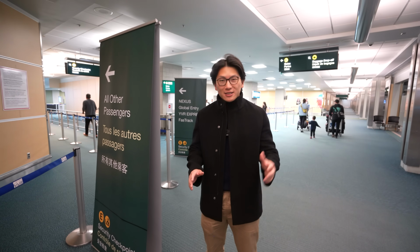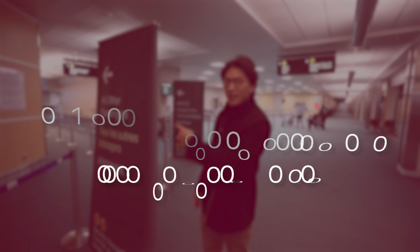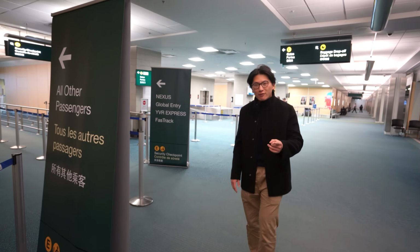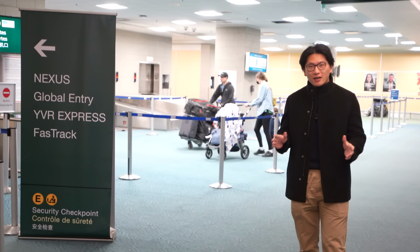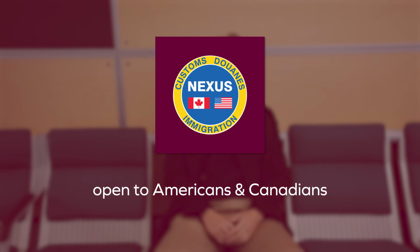Once you've packed your bags and headed to the airport, the next critical mistake that travelers often make is waiting in the regular security queue just like everybody else. You've got to get a trusted traveler program, like Nexus or Global Entry. These programs can save you a ton of money and save you time at the airport compared to waiting in the regular queues. Nexus is a program open to both Americans and Canadians.